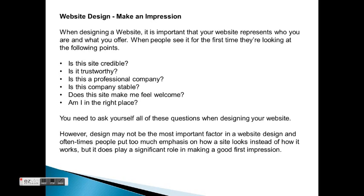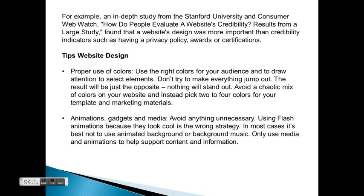However, design may not be the most important factor in website design, and oftentimes people put too much emphasis on how a site looks instead of how it works. For example, an in-depth study from Stanford University Consumer Web Watch, How Do People Evaluate a Website's Credibility? Results from a large study found that a website's design was more important than credibility indicators, such as having a privacy policy, awards, or certificates. And tips on website design.